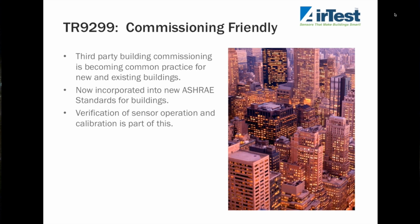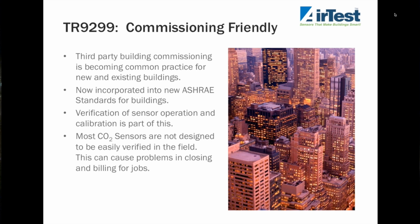And so going in and verifying that a sensor is working properly, that it's reading properly, is part of this whole process. It's been kind of a challenge, as current CO2 sensors today aren't designed to be easily verified in the field. This is really because CO2 sensor manufacturers thought if they allowed for field adjustment, there would be more chance of errors occurring because people make the adjustments improperly. But as we found, if somebody in the field can't verify a CO2 sensor is reading properly, it may delay transfer of the building and closing of the job.